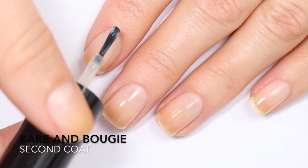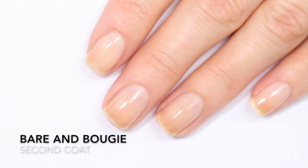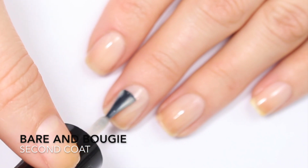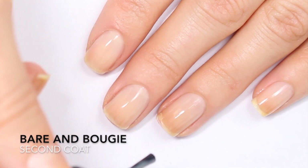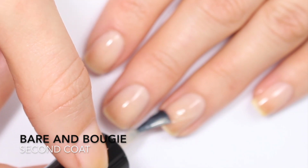So the second coat here, we'll see it will build up a little bit of that creaminess. You will still be able to see my nail line, just like on my pointer finger here. You can really still see my nail line, but it does begin to be a little bit more, almost like you're looking at your nail through like wax paper or something. It's not totally transparent. You can tell there's something there, and it definitely has that your nail but better look.